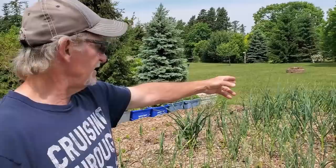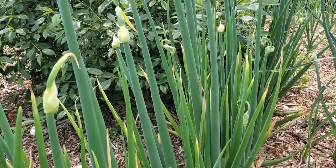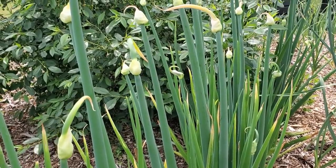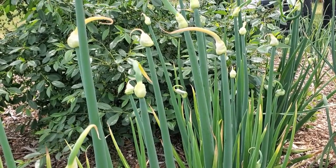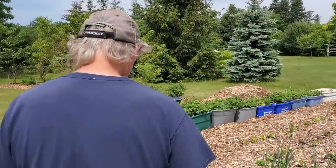Up beside the cherry bushes are the Egyptian walking onions I got off my son-in-law. That's me, by the way. Yes, that's the one doing the film.